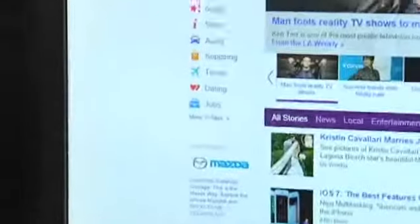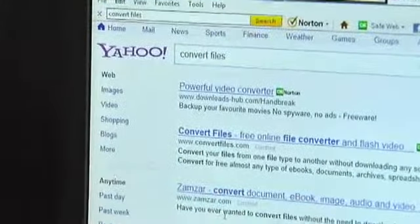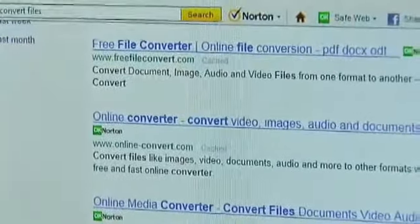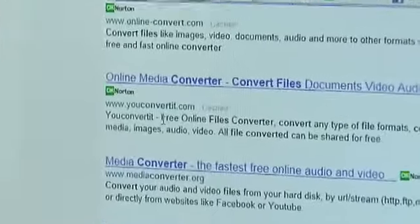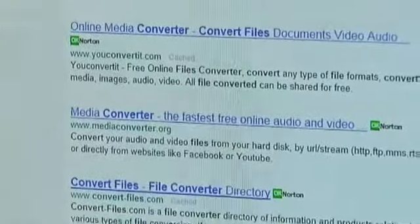So what I was going to do is actually show, when you go into your internet, say Yahoo, and you want to convert PDF files, you want to try and download something for free, it's probably going to have the same kind of thing attached to it. And you can see convertfiles.com. I don't know all of them off the top of my head. Youconvertit.com. I mean, really? Don't ever click that kind of stuff. Free online file converter. Okay, so what we did, we downloaded one to show the customer what it will do to your machine, actually in real time.